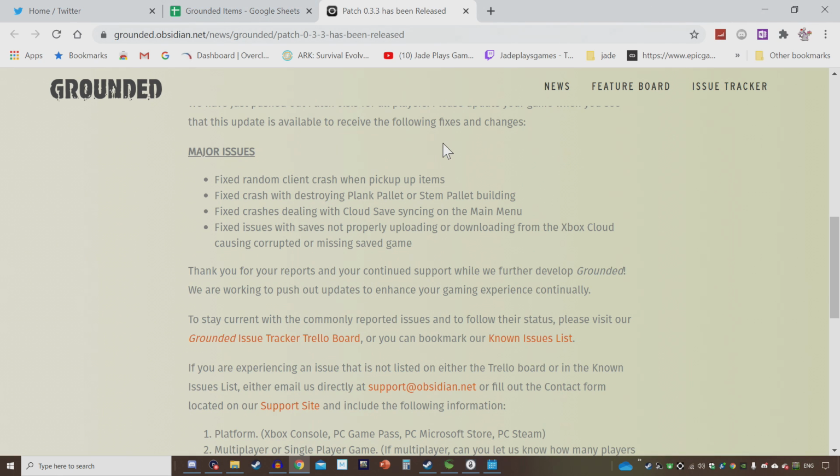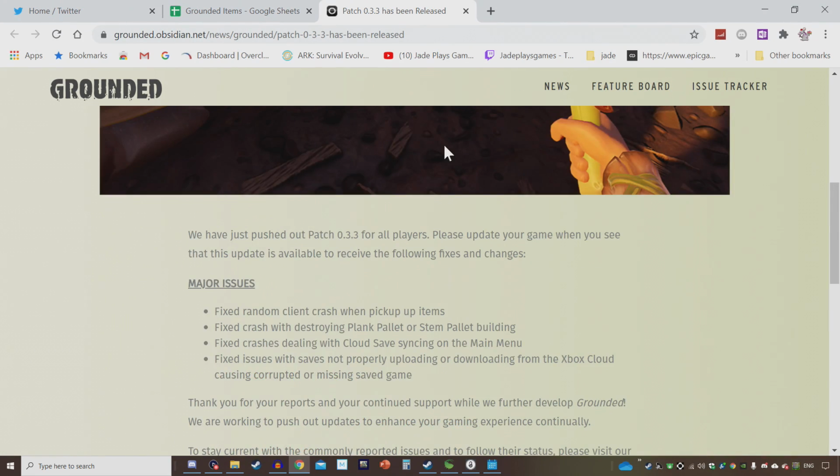I know there's been a lot more stability issues with Grounded this month. It did seem to take them quite a while to fix what went wrong with September's update, where lots of things, if you tried recycling them, it broke the game, other players couldn't get into their games. And then they had another hotfix just after that very quickly, and now this is the third one.